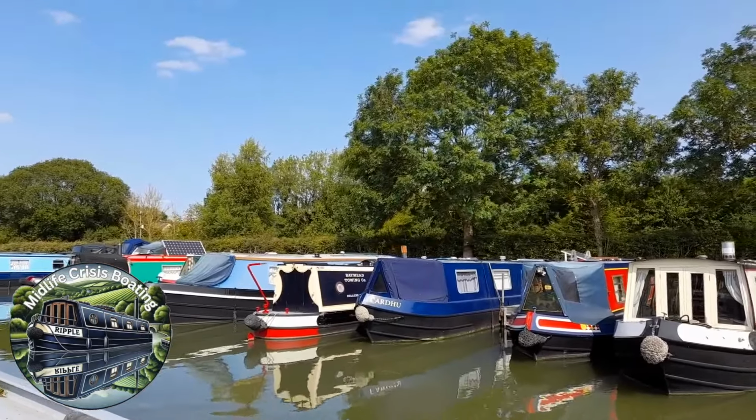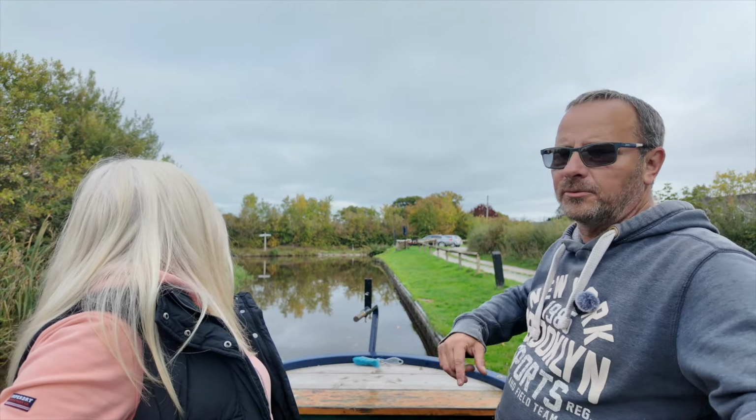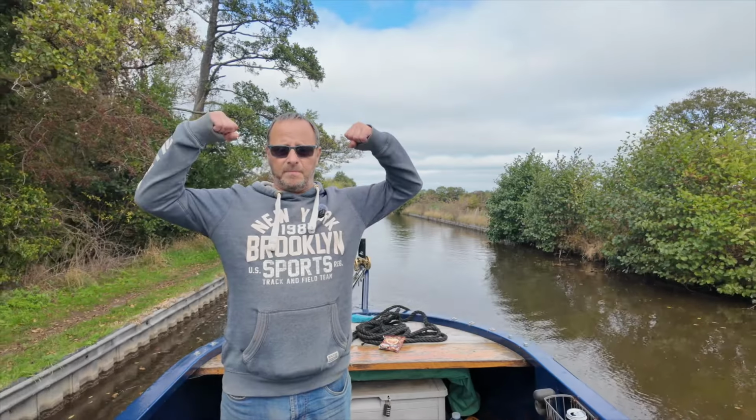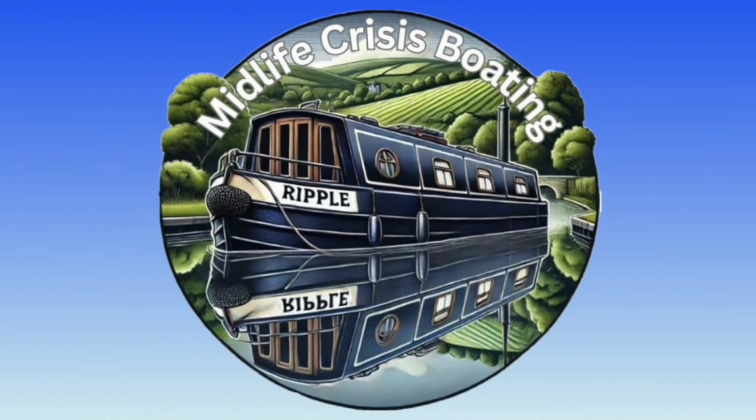We promise to share the good. That is the canal. This is Montgomery Arm, so we are now officially on new waters. The bad. It's busy at Newmarton Locks. We are in a queue. And the silly. I managed to stop the boat while it was in tick over. So why not join our midlife crisis boating adventures?